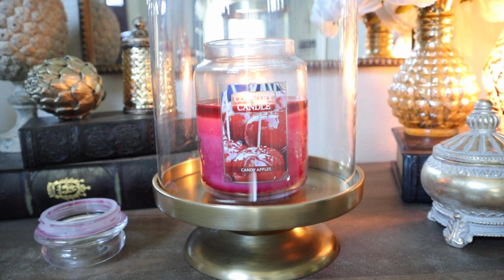I have two candle reviews to share today. They are both from the Kringle Country Candle line, and these two reviews are going to be a little different from all of my other country candle reviews that I've done in the past because there is, I feel, something magical happening with the country candles right now.